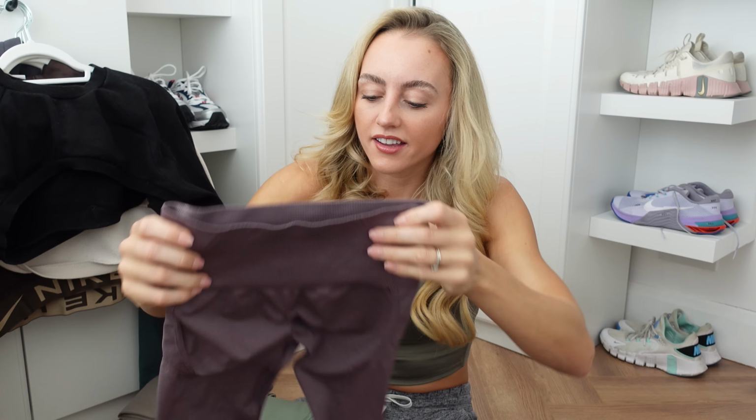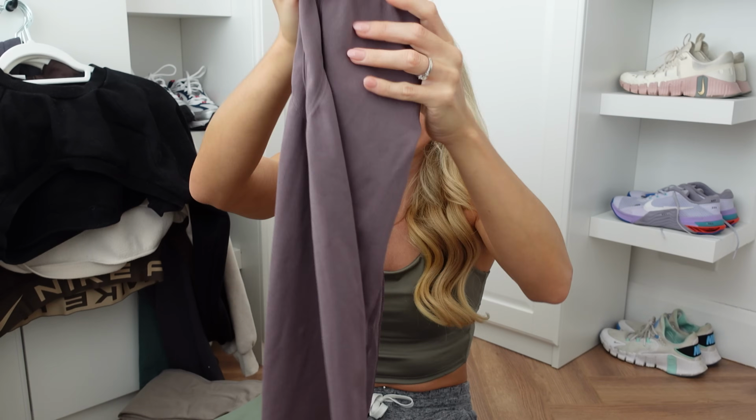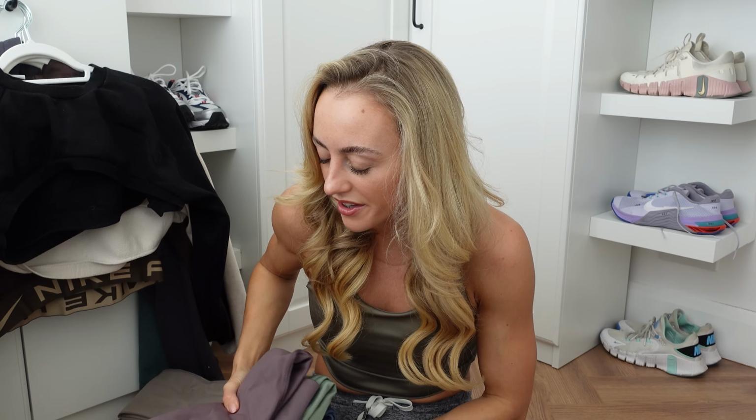So yeah, that is the Honor Active Effortless Seamless. I could do some more colours of those, to be honest, but again, Honor Active, it's just difficult to get hold of them. You need to sign up for stock updates and keep an eye on their socials, because when they announce restocks or new colours, they just sell out.